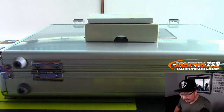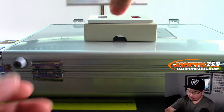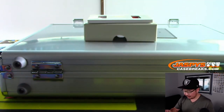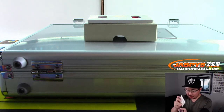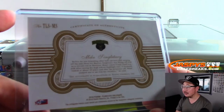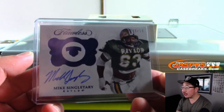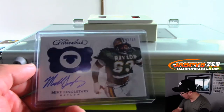Next up, 5 out of 15, on-card autograph. I want winners. I want players that want to win. Mike Singletary in his Baylor gear. Nice. Wait. Baylor are Bears, right? And then he went and played for the Bears. There you go. That's for Chicago. Chicago is a number block team. Chicago 5 is for Charles.